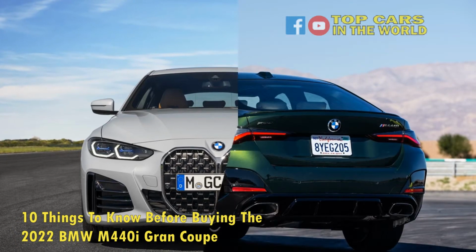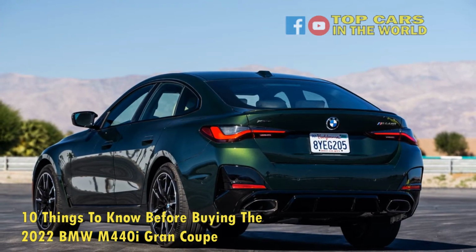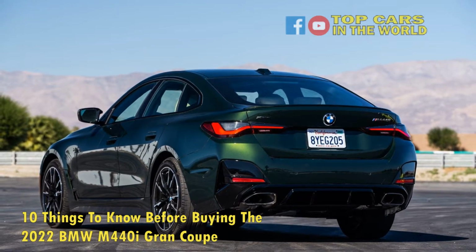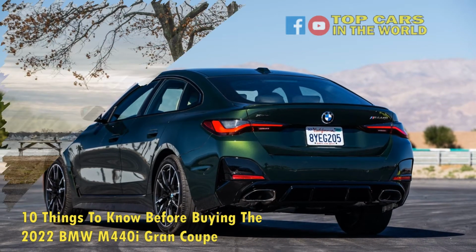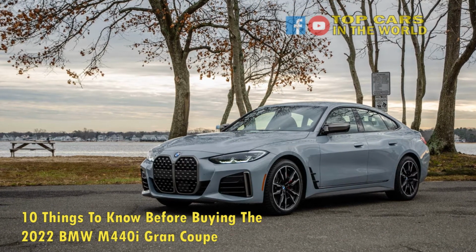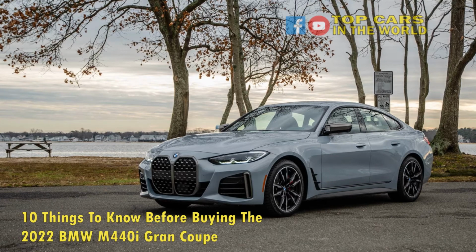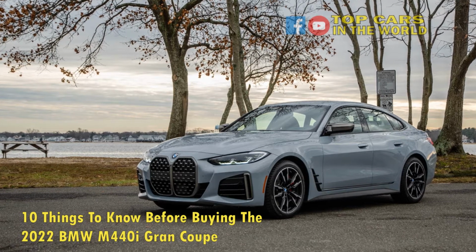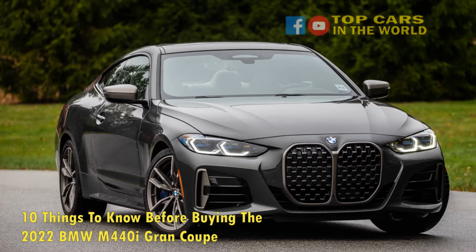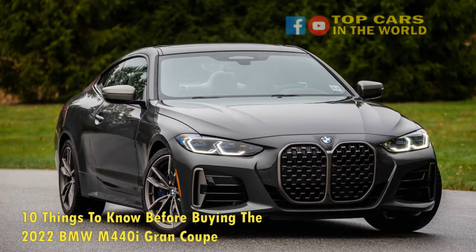9. Decent fuel efficiency. We expected the 2022 BMW M440i Gran Coupe to perform poorly in terms of fuel efficiency, however, we were surprised by what it offered. Even with the powerful turbocharged inline-six motor mated to an X-Drive AWD drivetrain and an 8-speed automatic transmission that is tuned for giving out the best acceleration times, this sports sedan managed a combined 25 mpg.